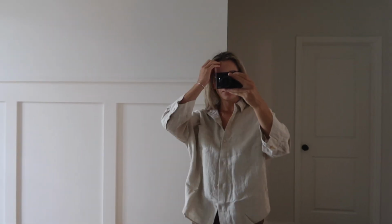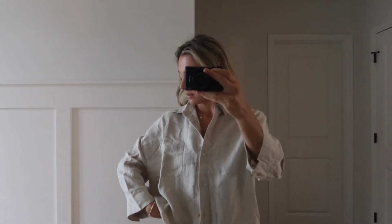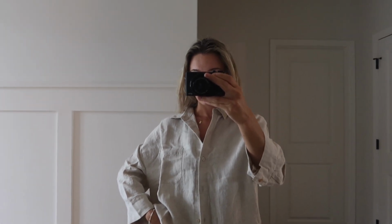Okay, and then I got this linen shirt, which is probably my most comfy linen shirt at this point. It's in just the natural linen color.